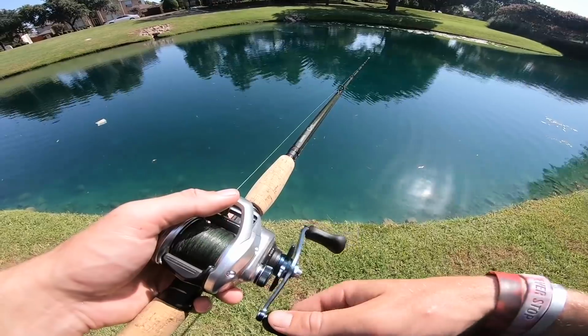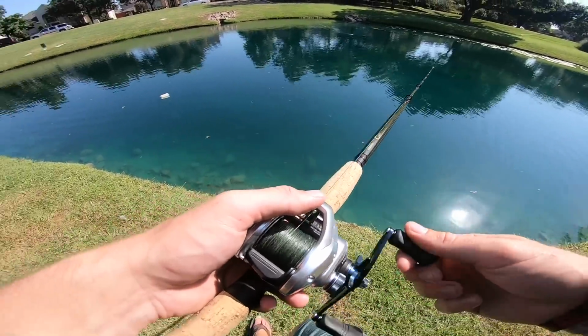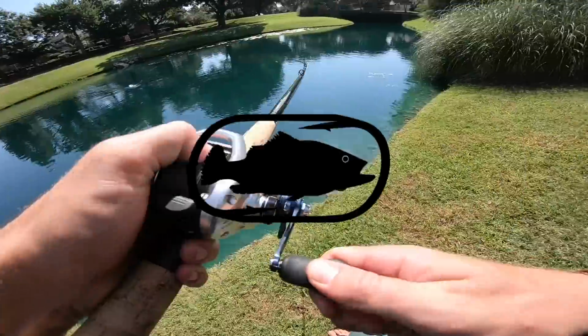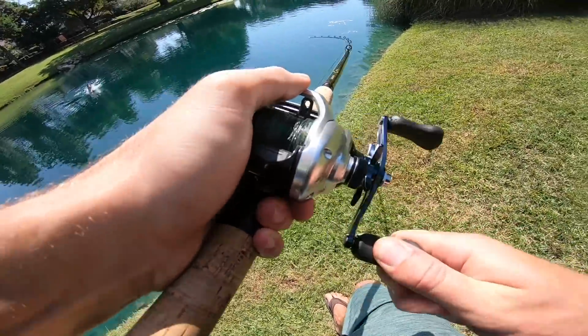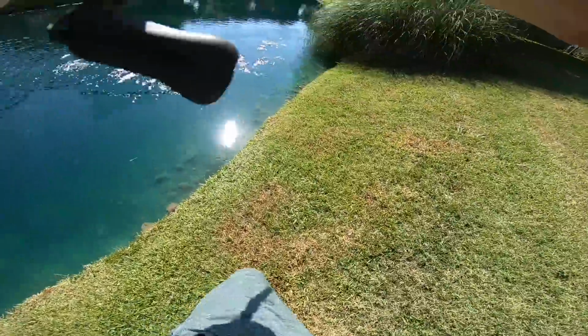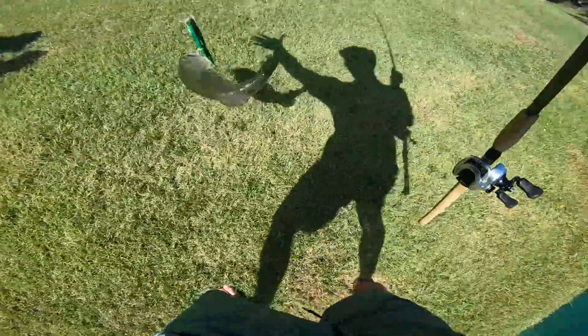Hang on. I just got bumped. Hang on, I got a big bite. There he is. I'm on. Good one. Oh my God, good fish. Oh my God, that's a good fish. Flip him. Dude, this thing is huge. Oh my God. No, do not get away. You are not getting away, buddy.